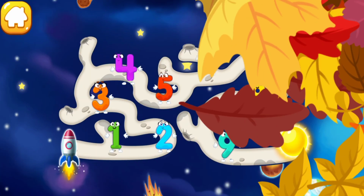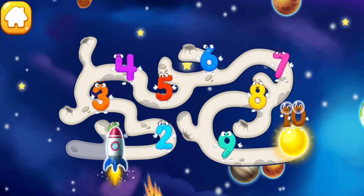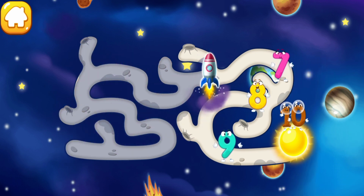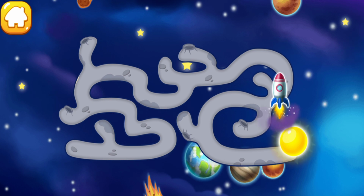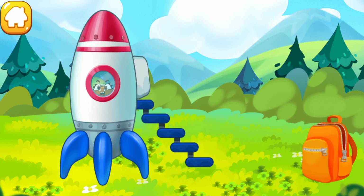Number 10 flew right up to the sun. Help the rocket get to number 10. Like this. Hooray! Number 10 has successfully returned to the Earth.